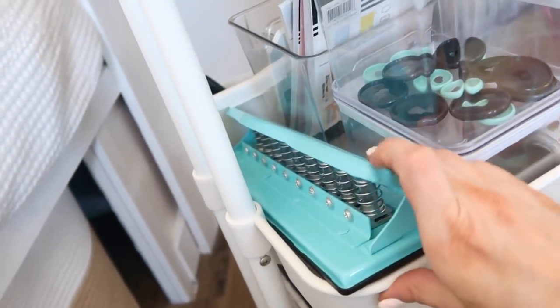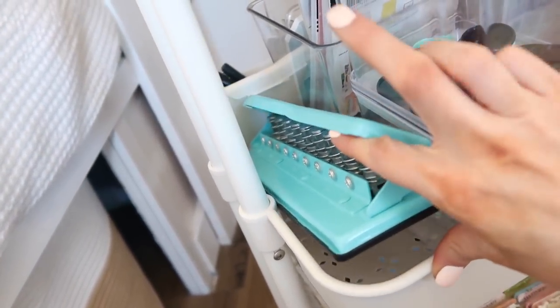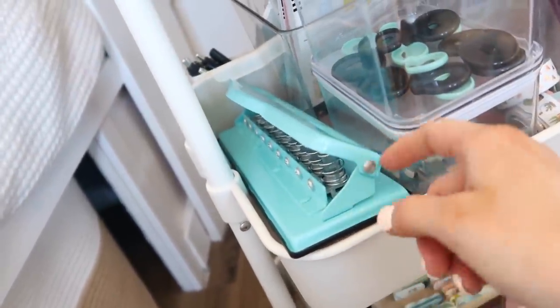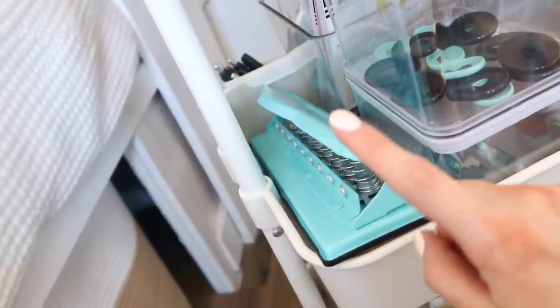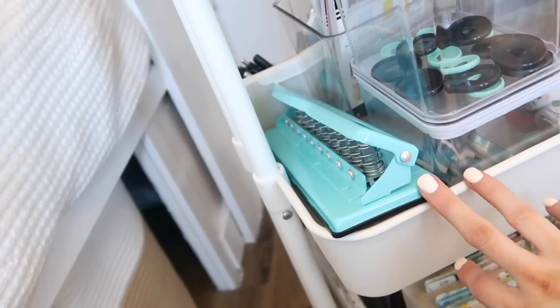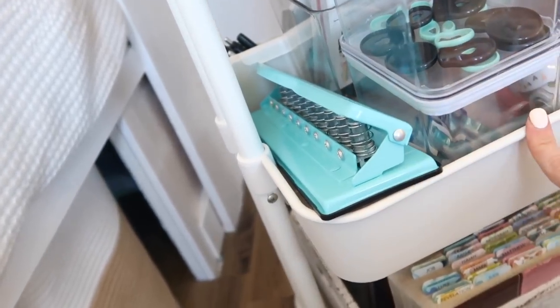And then this thing here, if you guys know anything about the planners that I use, and if you have more questions about it, you can totally DM me on Instagram. But it's a punch that I can add any kind of page to the planner or the notebook because it's just all the same system. So it's kind of big and it just sets in there really great.